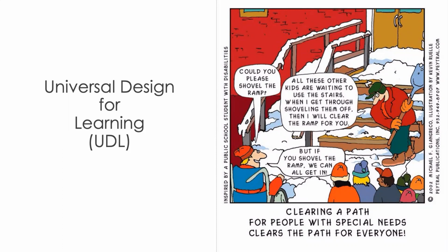So in the example there, the janitor is starting to pave the sidewalk. He's only doing the steps, and the kid in the wheelchair says, why don't you just use the ramp, because all of us can get up into the doorway that way. So that's kind of the mindset behind UDL, is planning ahead to make everything accessible to every learner that might walk in your classroom.